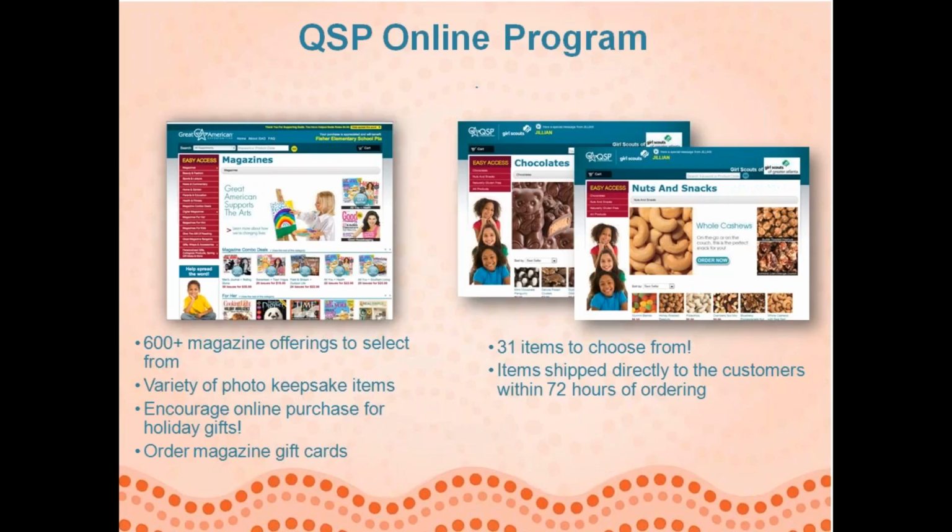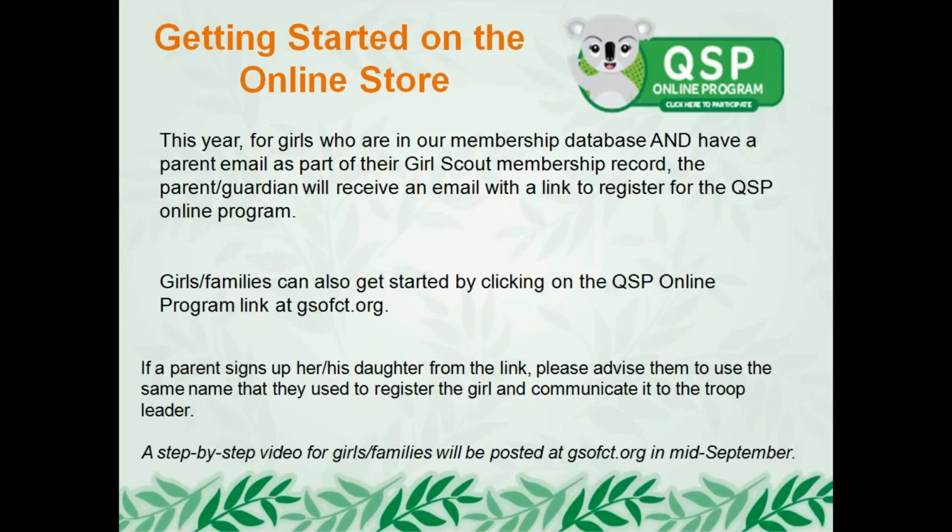So if a customer is really looking for items very quickly and doesn't want to wait until December for their favorites, definitely shopping online is a good way for them to go. If they're looking for more variety, they can find it online as well. So definitely a good thing to try, a good place for growth for your girls in the service unit. And really we would just encourage the girls to log on there and just check it out. We're going to talk a little bit more about the My Creation patch in a bit, but there's some fun things for the girls to do on the website beyond contacting their customers, so we would encourage everybody to try it out. So getting started in the online program this year is a little bit different.